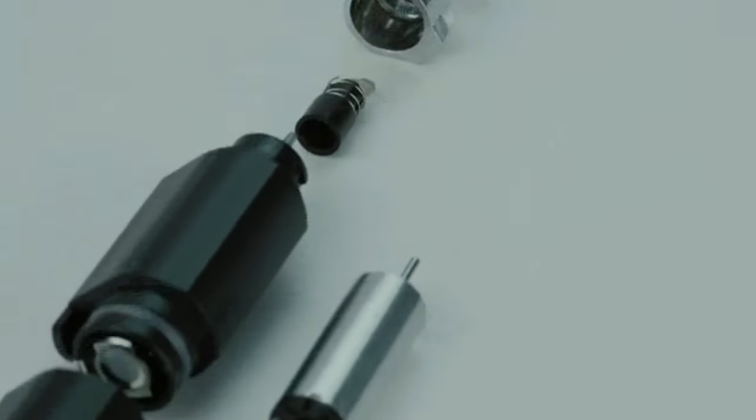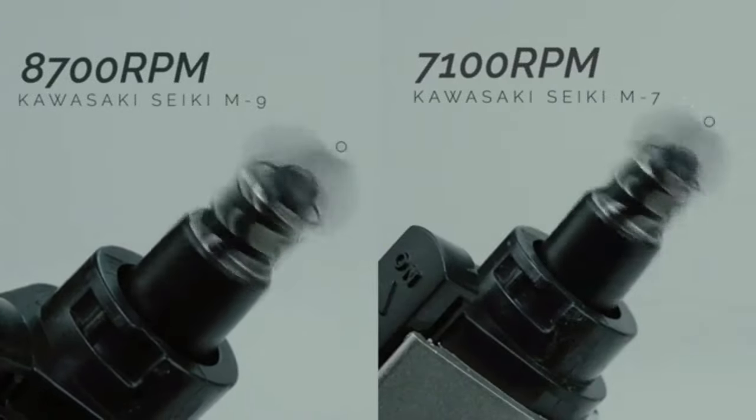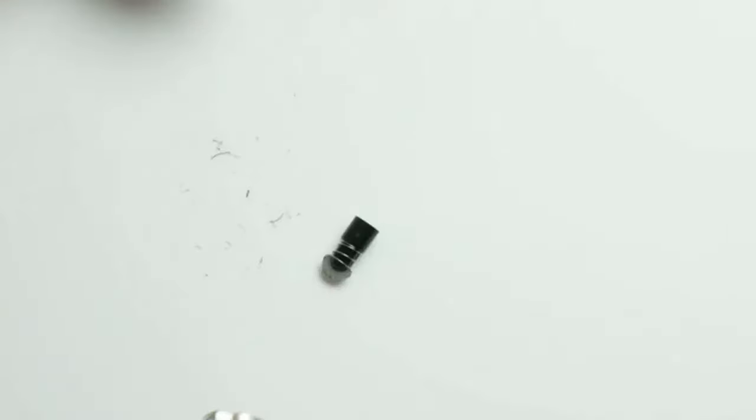M9 is upgraded from its previous M7 with upgraded motors, running up to 8,700 RPM, which provides outstanding cutting power with precision. Its precise dome-shaped net and blades take care of nose hairs without any tangling or stinging.